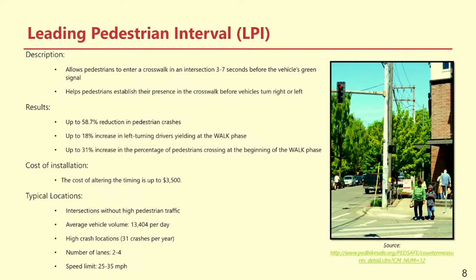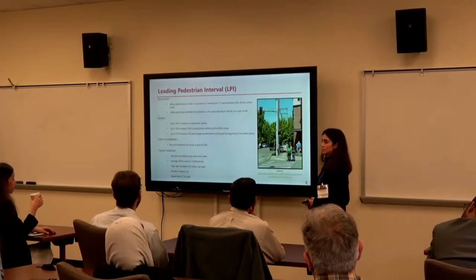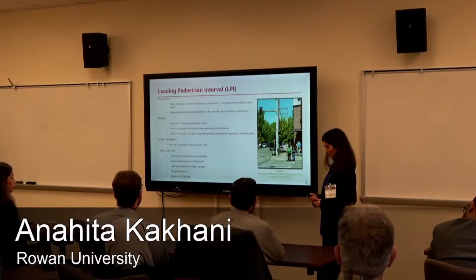The cost of altering the timing of the signal is about $3,500, and they were typically installed at intersections with high pedestrian volume, and also where average vehicle volume was more than 13,000 per day, and they were locations that had a history of pedestrian crashes, and number of lanes was between 2 and 4, and the speed limit was between 25 to 30 miles per hour.